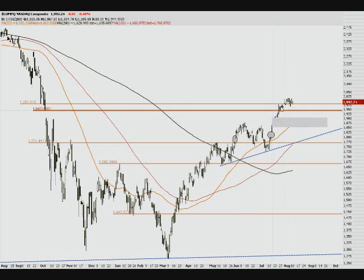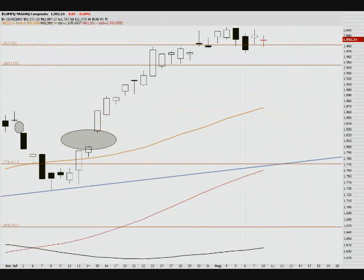But pretty much every candle since then has been a reversal candle. Tombstones, hanging man, it's not so much just stuff like that. You know, we got another tombstone, another doji. So things are looking very weak, very tepid in this market.